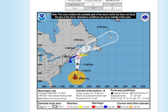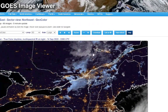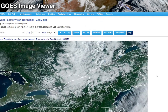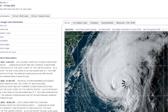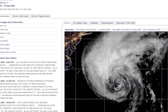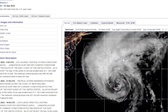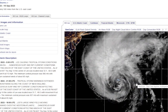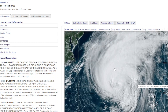So let's take a look at Lee on the satellite, shall we? Let's go to this one right here. And there you go. You can see it. Look at that. There's Lee right there, and you can see there's Bermuda right here. So you can see the worst of it's avoiding Bermuda. And here's Long Island right here. So luckily it's moving this way and not this way.